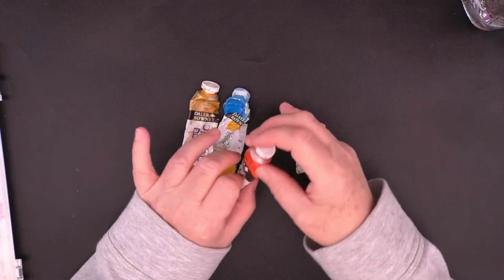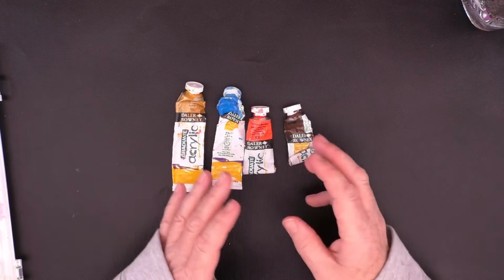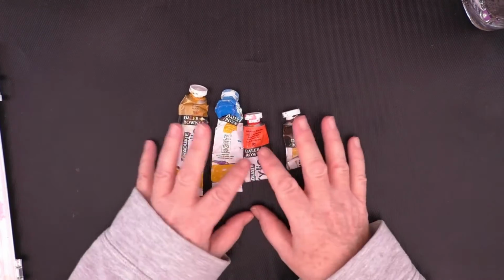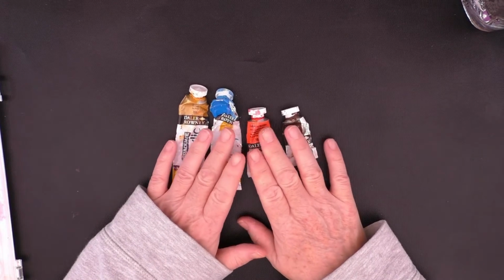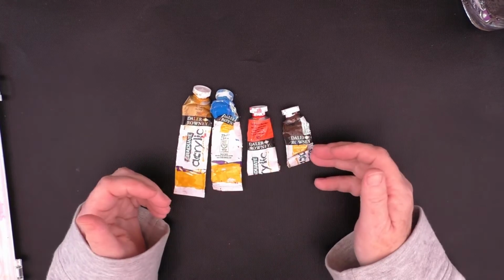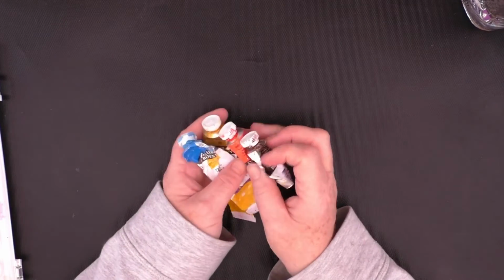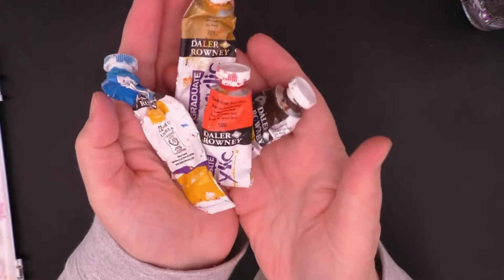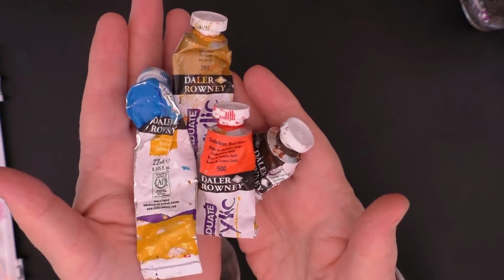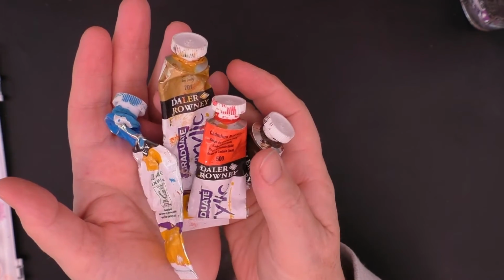But if you're new to art and you're not quite sure what colours you like, this was such a great set. I'm not saying that it was inexpensive, but in terms of what you get, the number of tubes and the range of colours, they're really good for getting you started and giving you a good feel for what colours you like to work with, I guess.